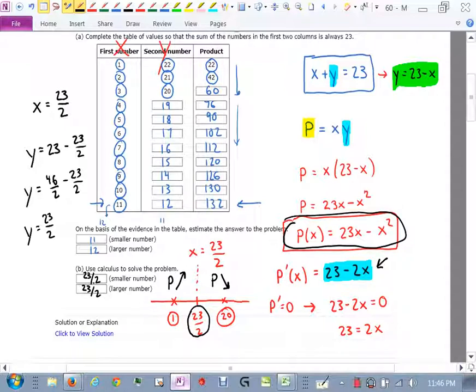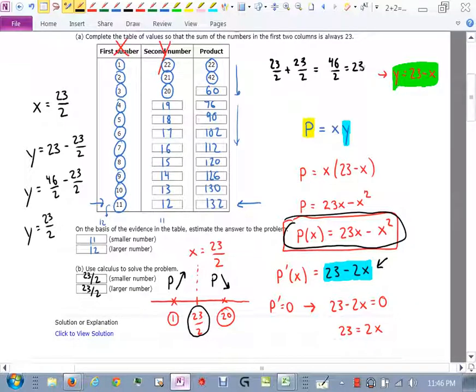Now, if we take those two numbers and add them together, let's just check that this works. If we add those two numbers together, 23 over 2 plus 23 over 2, I should get 23. So of course you add this together, you get 46 over 2. And that is 23, so that checks. But now if I multiply them, 23 over 2 times 23 over 2, multiplying straight across, I get 529 over 4.